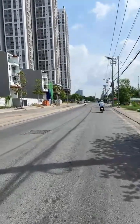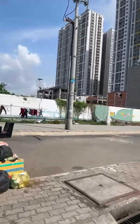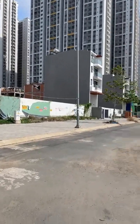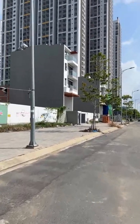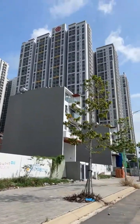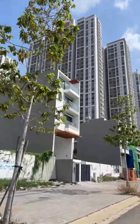Okay, let's cross the road, and we are almost there. I hope within those buildings it will be much quieter than outside. Yeah, those are tall buildings. I don't remember exactly, but I think something around 35 floors.